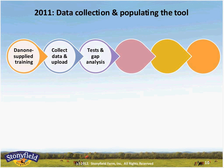Then testing and gap analysis. So does the new result, the footprint, match what our old footprint was? Where is data missing? Where does it look like something isn't calculating correctly, et cetera? And then in between that, Stonyfield identified that we really need an internal system for how we are managing all this data. It can't really be just one person's job.